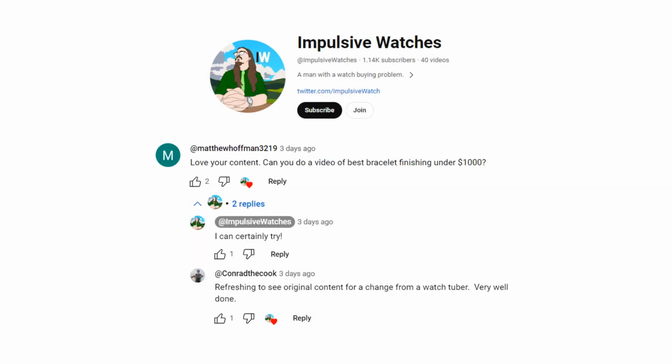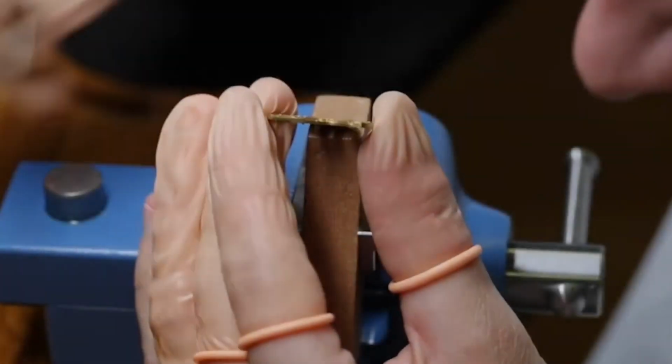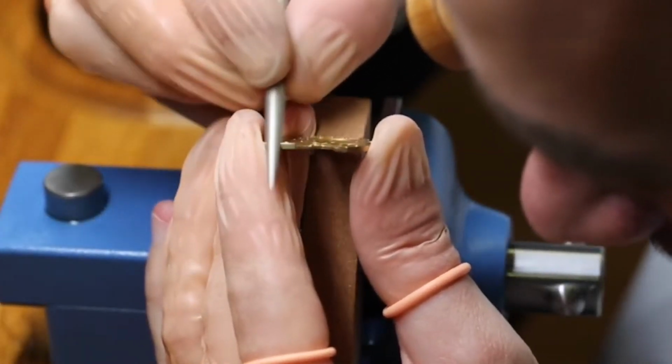In the last list video I released, a request was made to look at the best finishing on bracelets under $1,000. I'm going to expand that ever so slightly to focus on watches with the best finishing in general, but as an addendum, all the watches featured are going to be on metal bracelets, which I think makes sense for a video like this.